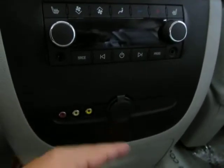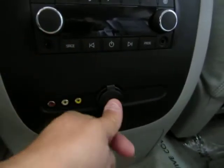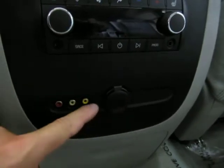You also have another cigarette lighter adapter here, and if you power it through here, you have a video input here, and whatever you plug in you can actually watch up here. This pops open into a cup holder. Okay.